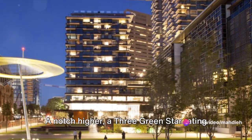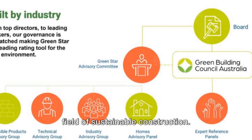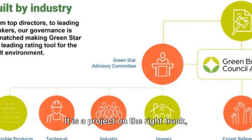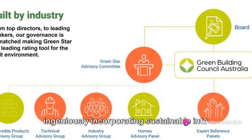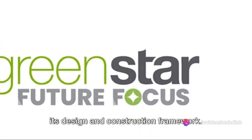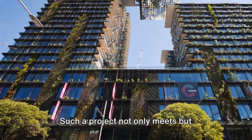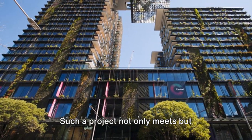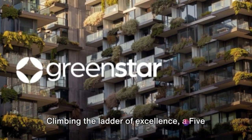A notch higher, a 3 Green Star rating is indicative of good practice in the field of sustainable construction. It is a project on the right track, ingeniously incorporating sustainability into its design and construction framework. 4 Green Stars are reserved for the best practice. Such a project not only meets but surpasses industry standards for sustainability.